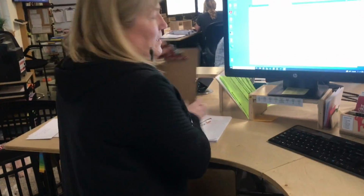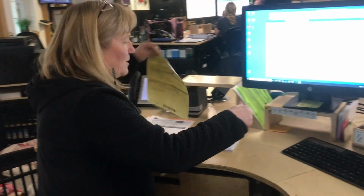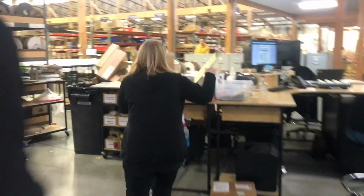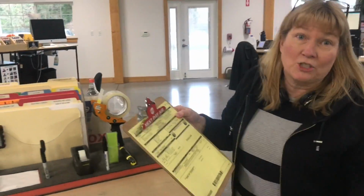Sandy, what's your favorite improvement of the year up in the office here? Okay, so when we type orders that need clipboards like Expedited, we used to have to put our order on the clipboard, and then I do custom colors, so it would go in here, and we'd have it sticking out of here all over the place, and then out there they wouldn't know if they had a clipboard that had to ship that day.